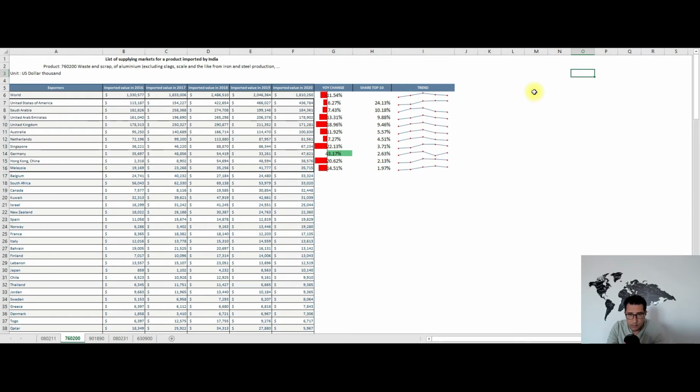In terms of top 10 partner list, the main exporter of aluminium scrap towards India is the United States with almost $437 million, followed by Saudi Arabia with more than $184 million, and we have the United Arab Emirates on the third place with close to $179 million. Now, in terms of cumulative value, these top 10 trading partners make up for 74%.